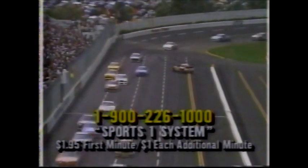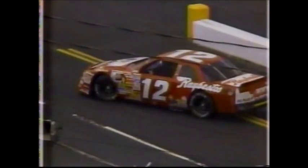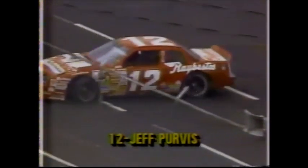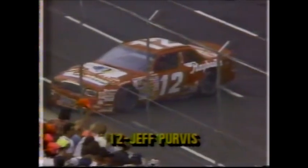Have another spin down off of corner number 4. That is Jeff Purvis in car number 12. He has been named as the replacement driver for Mike Alexander.